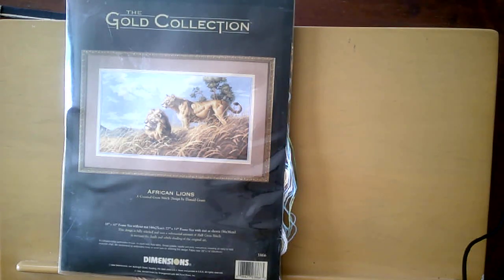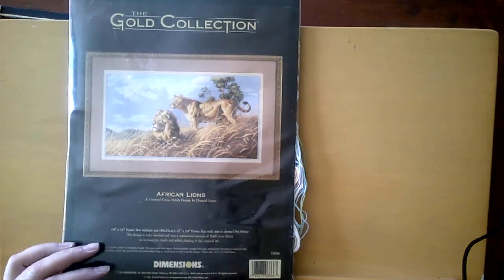It's called African Lions, a cross-stitch design by Donald Grant. This is stitched on, please show me, 18 count ivory Aida, and it was originally from 1998. So I certainly could have gotten it new back in the day, but instead I paid an extra high premium price to get it in the second-hand market years after the fact. Totally my own fault.